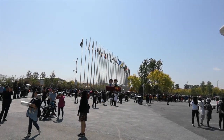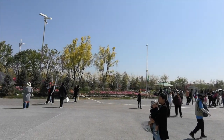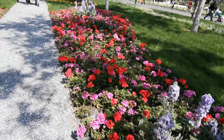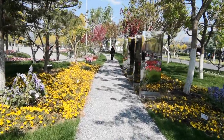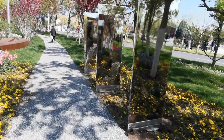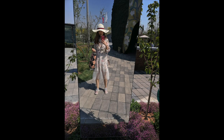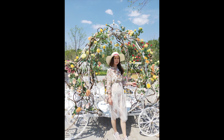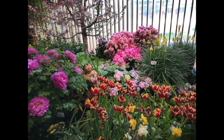There is going to be a flower parade on the main road. We are on the way to other pavilions. Here we enter the Life Experience Pavilion.